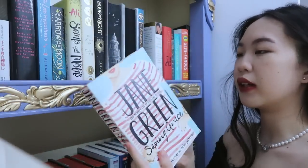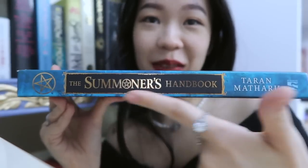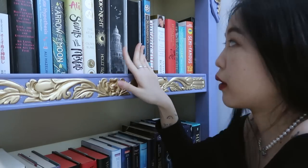So this one is so good. Saving Grace by Jane Green. Yeah, I want to reread it someday. Look at that. How am I ever gonna throw this away? This is stunning. And then we have a couple of my favorite little books. Obviously not gonna be throwing those away.